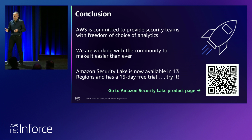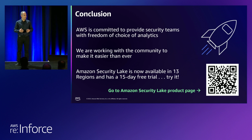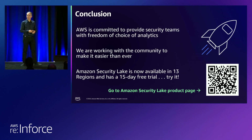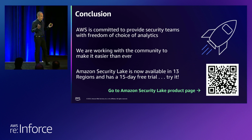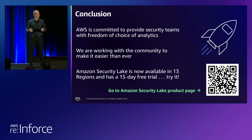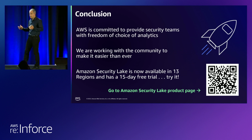Importantly, we don't see Security Lake or OCSF as a one company project at all. This is not an AWS project. This is the beginning of an industry transformation and a movement that we are starting, that we have started not by ourselves, but with many other vendors. Again, recognized by industry analysts, and we are really just at the beginning of our journey, and that's really what we want this journey to be.